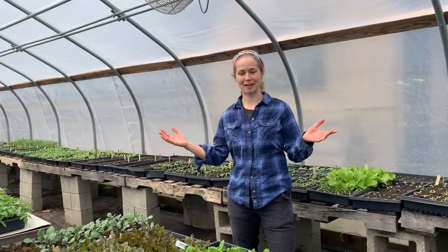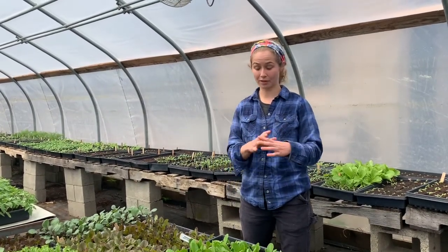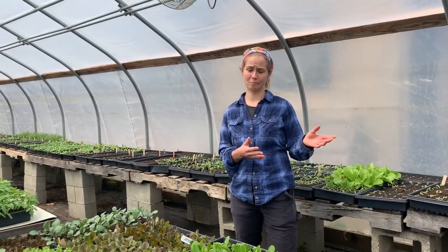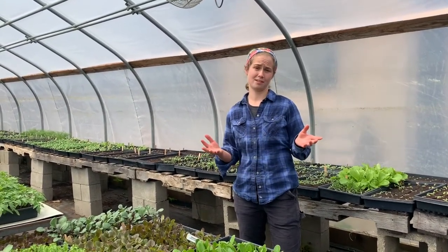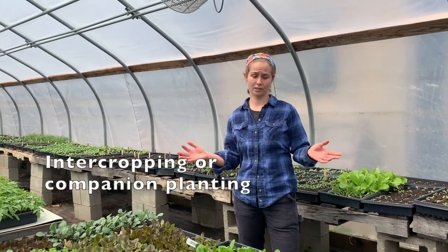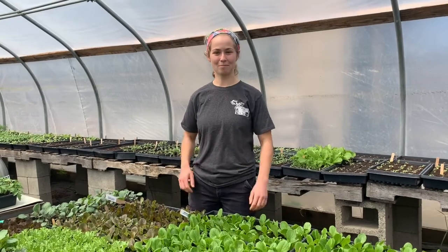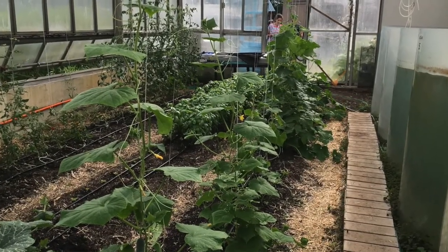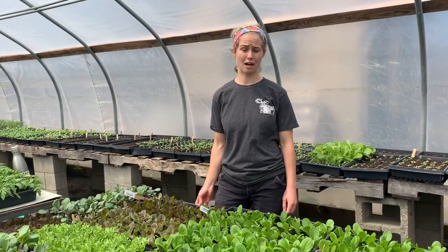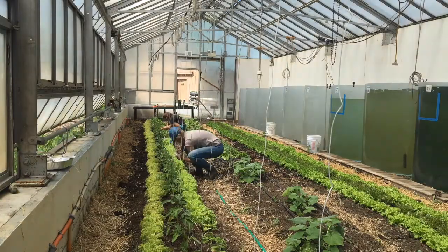We care about biodiversity on the whole scale of the farm, but we also think about it oftentimes on a more zoomed in level within a bed even. We might choose to plant two crops together that will benefit one another rather than planting them separately, and that's called intercropping or companion planting. One example of intercropping that we do here at the O Farm is planting lettuces together with cucumbers in our greenhouse.